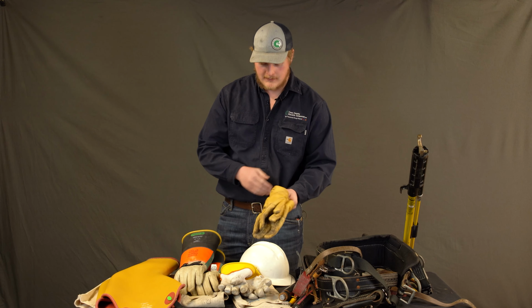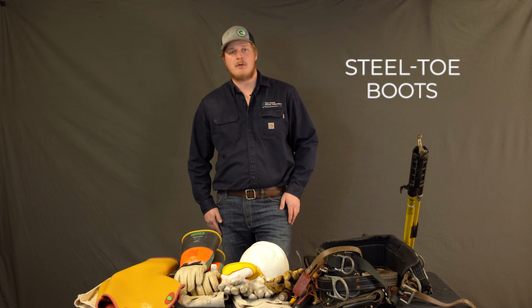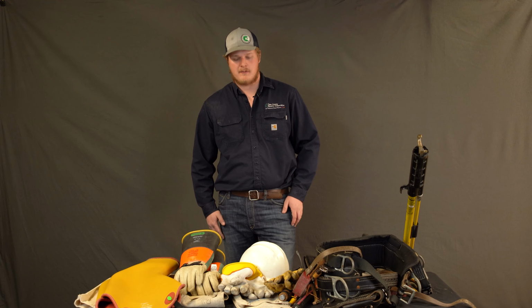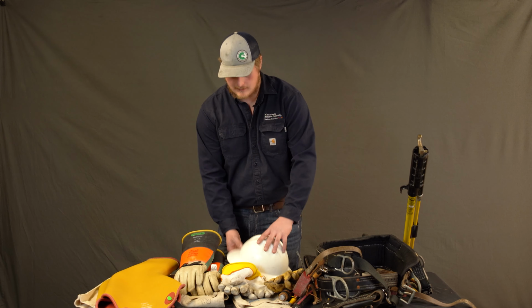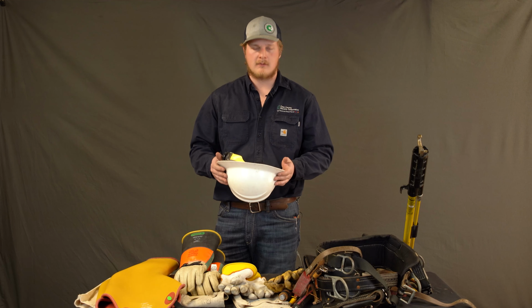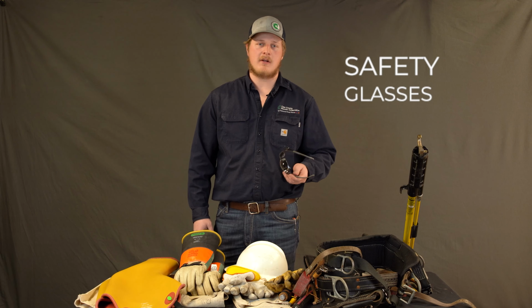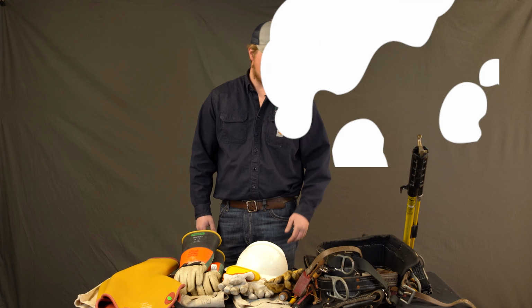And even the clothes we wear have to be special clothing. These are FR clothes, which is fire retardant. That means if there was to be an accident, they won't keep burning. We wear steel-toed boots so we don't hurt our feet on the job, and we have electric-rated hard hats so that our hard hats don't conduct electricity. We're required to wear safety glasses also, of course.